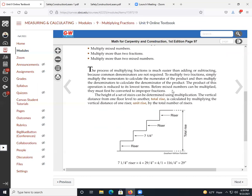Before mixed numbers can be multiplied, they must first be converted to improper fractions. If you remember, a mixed number would be something like 1 2/3. You'd have to convert that to an improper fraction to be able to multiply it. So 1 2/3 expressed as an improper fraction is 5/3. You see how that's done? It shows it fairly clear here as we go ahead.